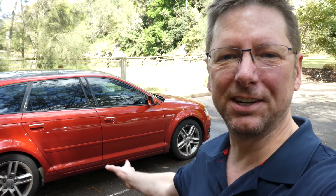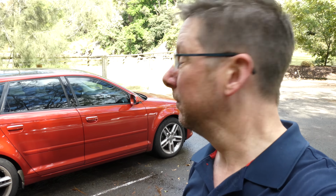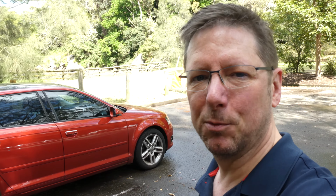So I hope you've enjoyed this little tongue-in-cheek look around the Audi A3. It's actually a really nice car. The Audi compacts, they do make fantastic cars, you know. The quality is evident even in the lower range models. And so yeah, it's an excellent car. Just needs a bit of TLC to bring it back to its former glory.